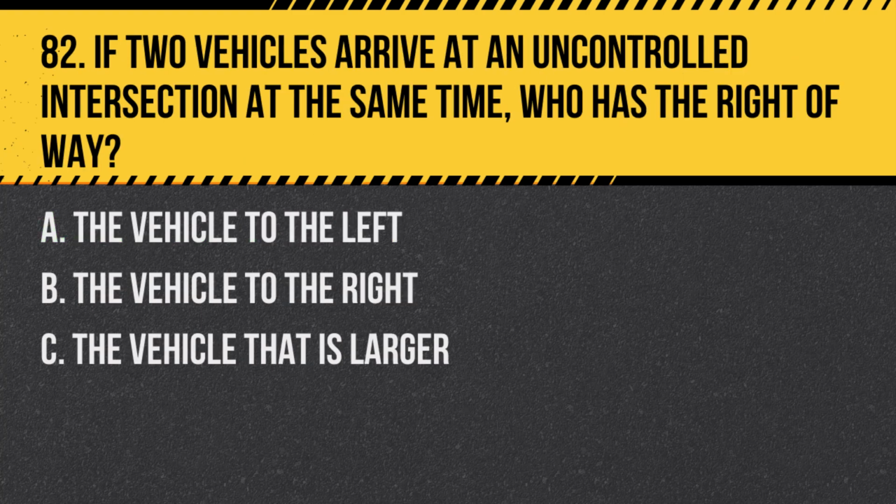Question 82. If two vehicles arrive at an uncontrolled intersection at the same time, who has the right of way? A. The vehicle to the left. B. The vehicle to the right. C. The vehicle that is larger. Answer. B. The vehicle to the right. The general rule is that the vehicle to the right goes first in this situation.